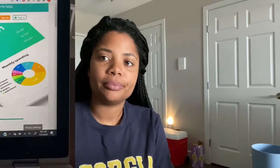It makes it easy for me to not have to actively track my finances sometimes. However, there are things I wish it could do. So I think right now I have to figure out what spending categories are really important to me and what I need to change, and we can go from there.